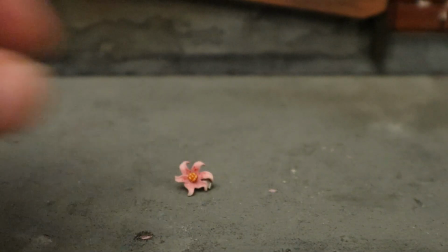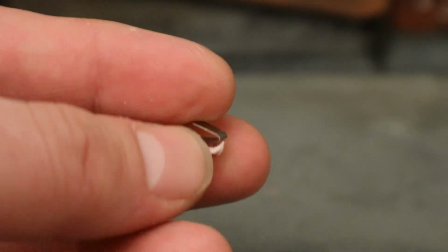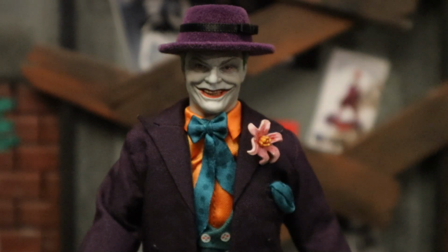Then we have his flower. This will go on his suit jacket in the film. He used this to spray acid toward Vicky Vale, and his little clip would go onto his pocket. And then here's his Joker with the flower attached. This one has the handkerchief in the pocket, so you can attach a flower to the sort of top of the suit jacket like so.